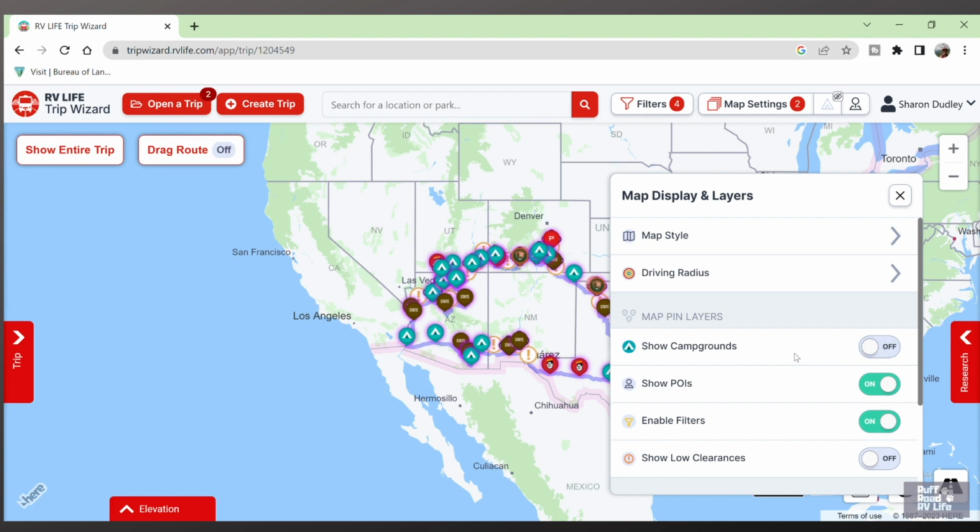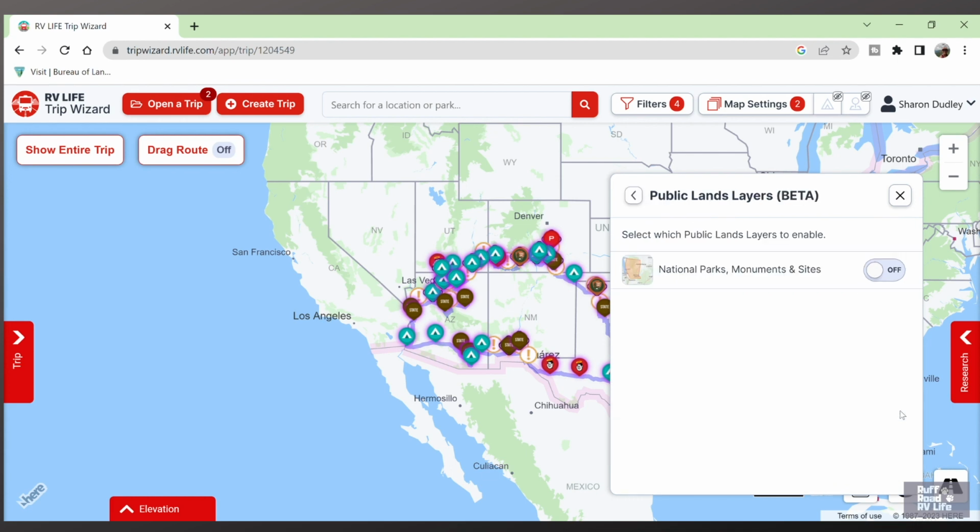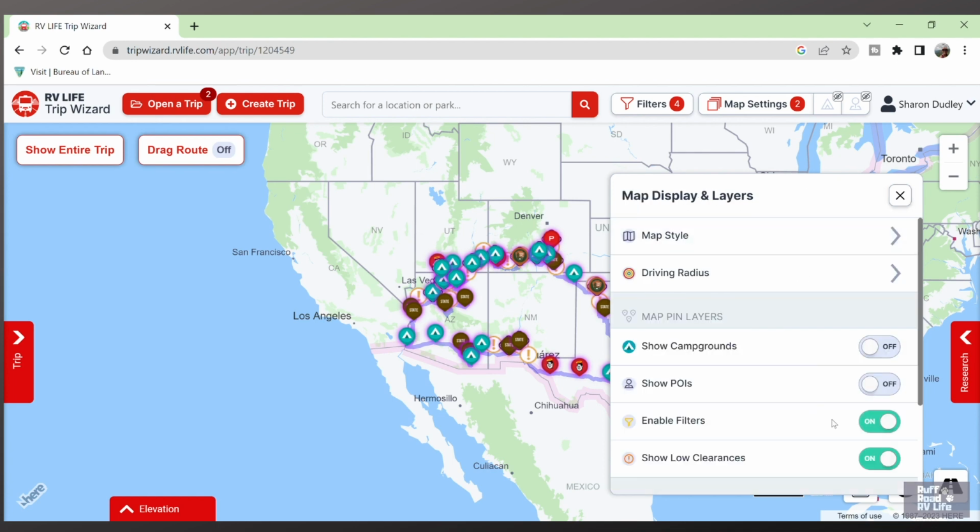Show campgrounds, you can turn that on or off, and I'll show you an easier way so you don't have to do that. Show points of interest, turn those off right now. Enable filters on. Show low clearances, turn that on. Public land layers will show you the different public lands, national parks, monument sites. And the beta map.